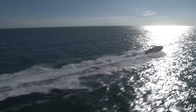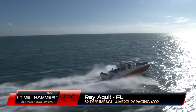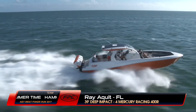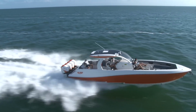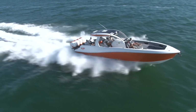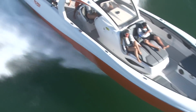Now we're catching up with Ray Akey from Miami, one of the first brand new 399s ever built. He's had the boat now for about 2 years. Got his lovely lady Sasha riding alongside, and all of his friends, and look at that, they all got the matching tops. One thing Ray is known for is being the party master. He's got an incredible stereo, a big huge fog machine, and Sasha's got a lot of good looking friends, so I think there's a party in store in Key West.